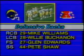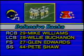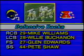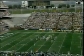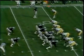And a look at the secondary. Mike Williams back in action after missing the Seattle game. Buchanan, Edwards, and Pete Shaw. And that secondary has had a lot of problems containing the offenses in the last several weeks in particular. Suspect, to say the least.